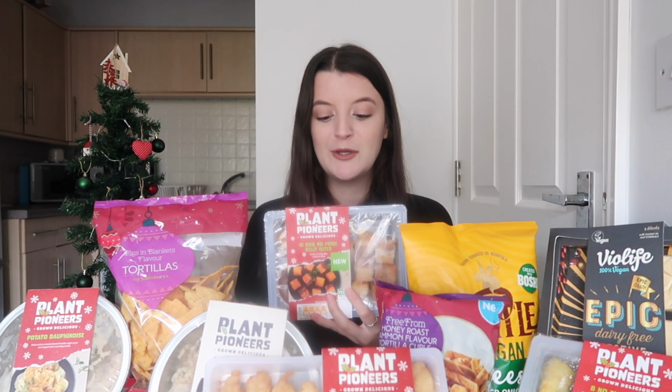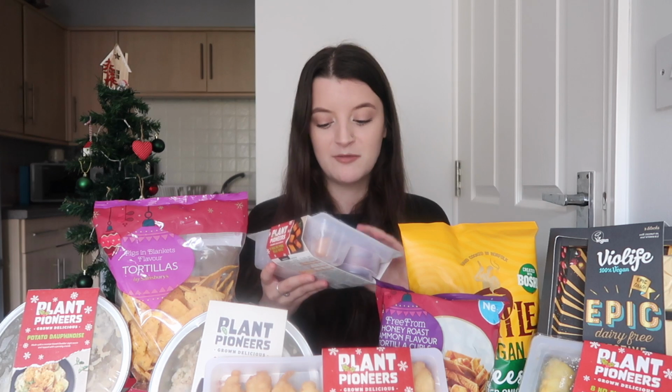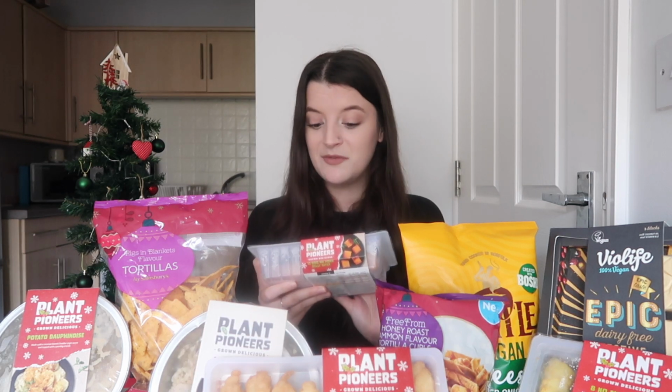The next party food item that I picked up are these barbecue no pork belly bites. You get 10 in a pack. Again, it's their Plant Pioneers range, which is Sainsbury's vegan range. And this is not something I would normally reach for. I don't think I would have ever eaten this before I was vegan.